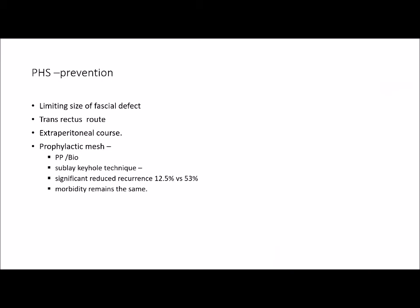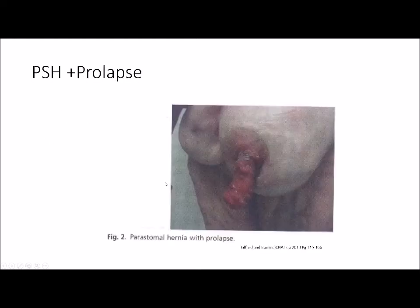Okay, so can you prevent it? Yes, you already said. Always limit the fascial defect to 2 fingers. Always pick a transrectus route. Go through the lateral end of the rectus sheath. Okay, an extraperitoneal course if possible. And if nothing is possible, you have to come out lateral to the rectus, then go ahead and do a prophylactic mesh, probably a polypropylene, by any of these methods. And if you put in a mesh, see the difference in recurrence. Without mesh, 53%; with a mesh, 12.5%. That is basically the difference.